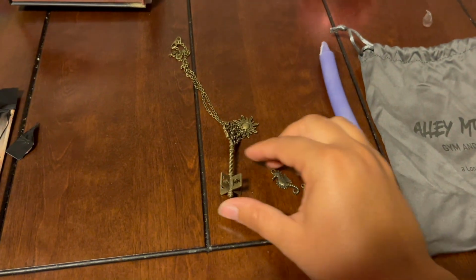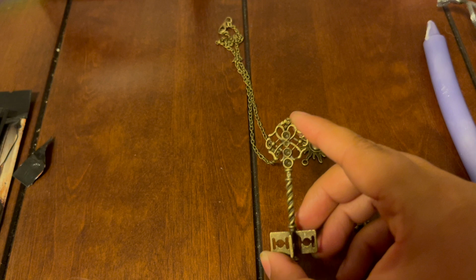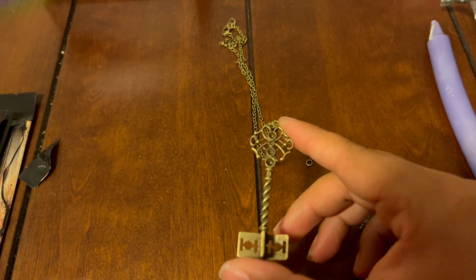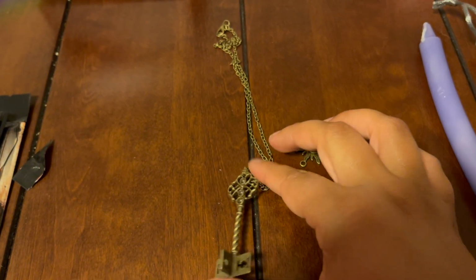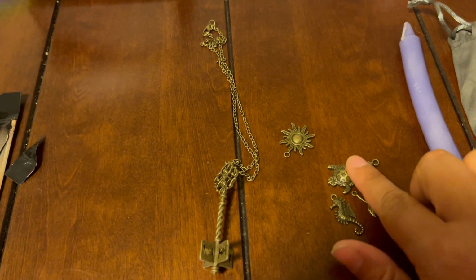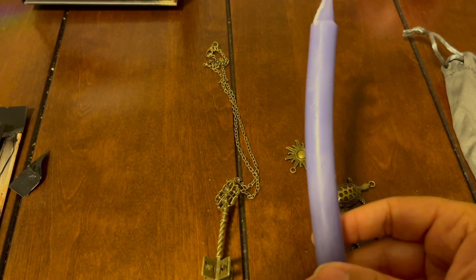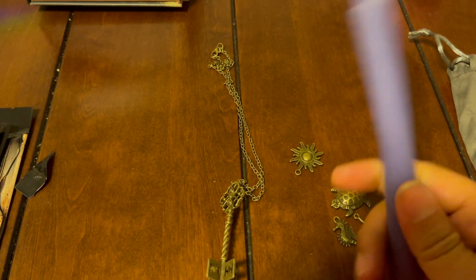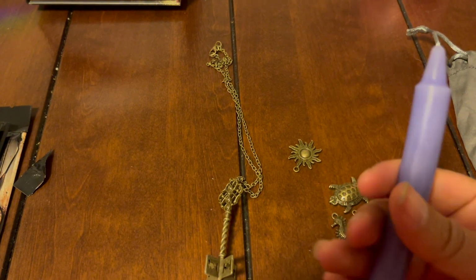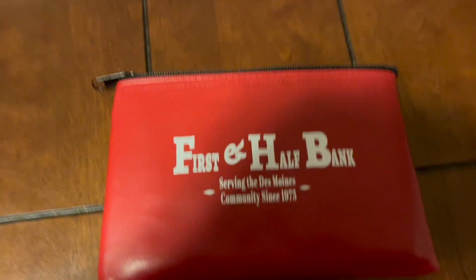I want to say all of these are pretty nice quality. They're not like real metal. It's kind of a plasticky metal. I don't know what this is made out of. It's very similar to those jewelry charms. I don't know if I could use this candle, honestly. I was excited to do something with it, but I don't know. We'll see. Yeah, okay, and here's the next bag.